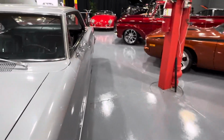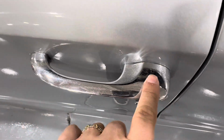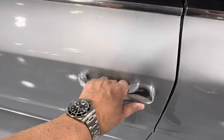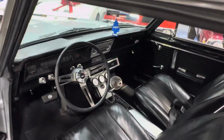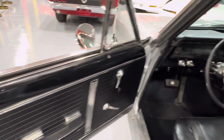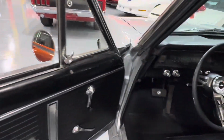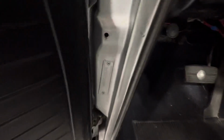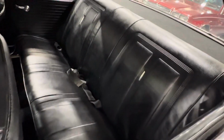Let me show you the interior really quick, and then I'll fire up the car. I want you guys to hear it. Like I said, the door handles are showing some age. You could buy a set of these for $60 on eBay if you wanted to. Bucket seats, console, gauges, nice door lips. Inner outer jambs look great. Seat belts intact. Headliner is tight.